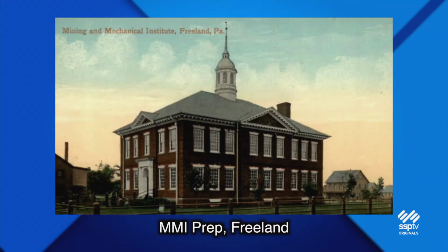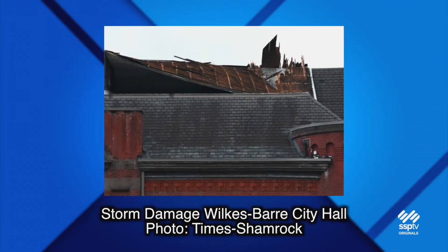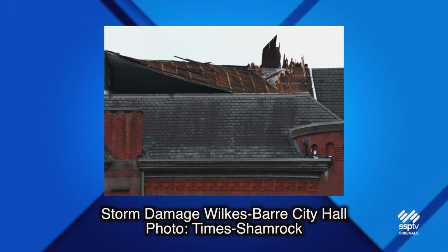In addition, Davy was behind MMI, so he designed MMI in the late 1800s. So a lot of the architectural legacy we see in Hazleton is a result of Davy's work. Fortunately, we saw in Wilkes-Barre this week that one of his masterpieces is going to need some extensive repairs.